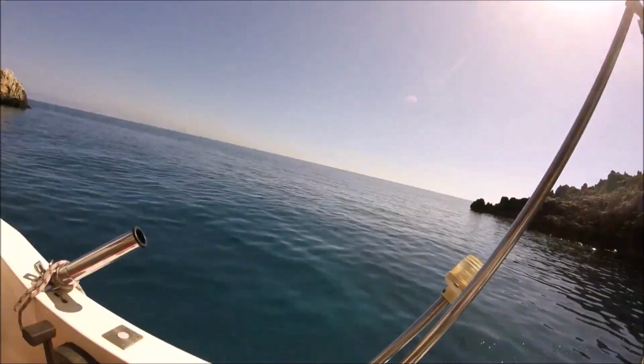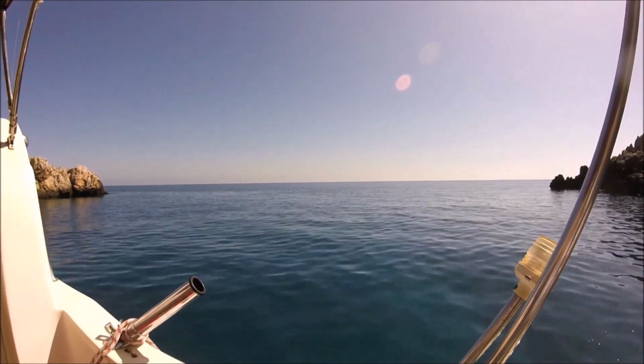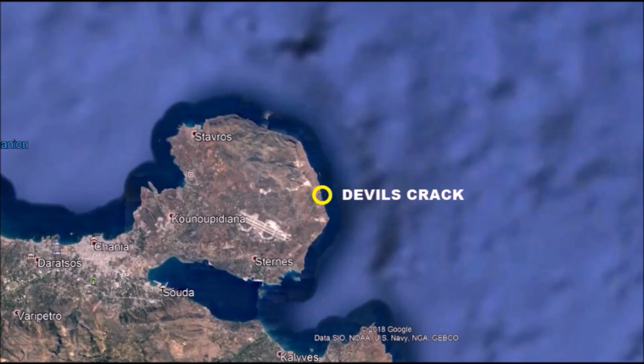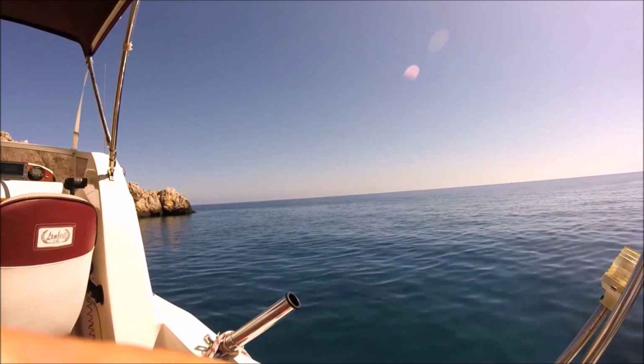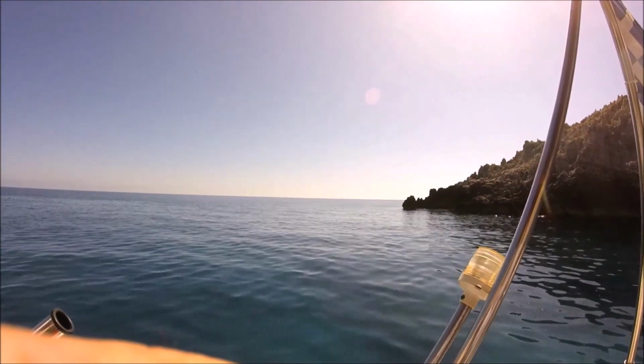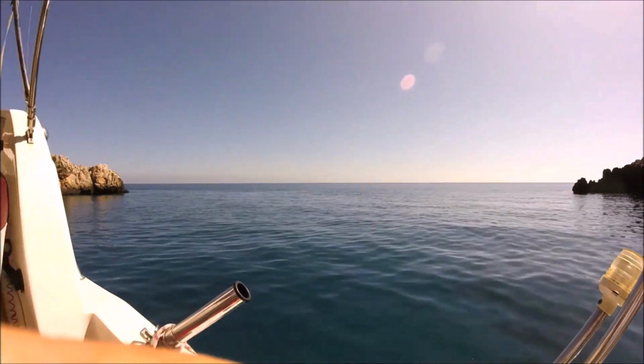The water is divine. Look how flat that is. And we've never been to this particular spot before. We're moored up on a mooring buoy that somebody's kindly left out, and it's an absolutely glorious day.